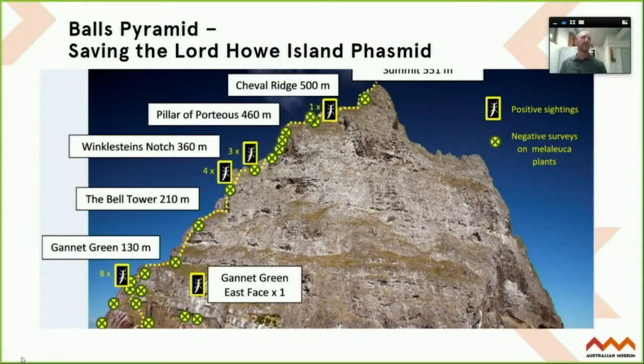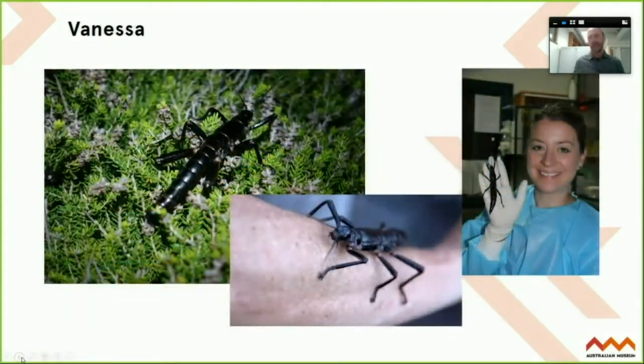So this is Vanessa. I thought I'd introduce you to Vanessa, who was the phasmid that came off Ball's Pyramid with us and went down to Melbourne Zoo for the breeding program. They're a beautiful looking animal, just glossy black, a bit like a patent leather sausage with legs, I guess.